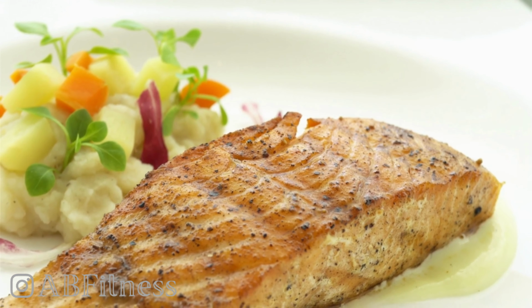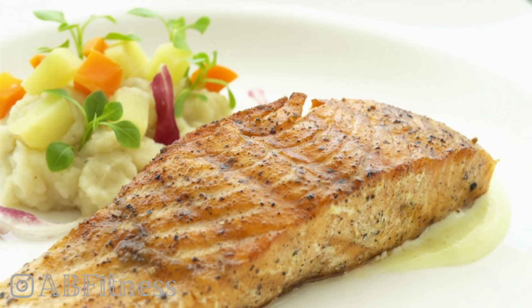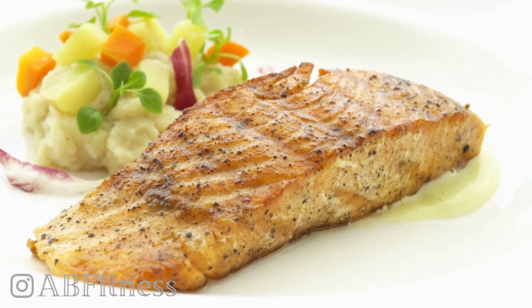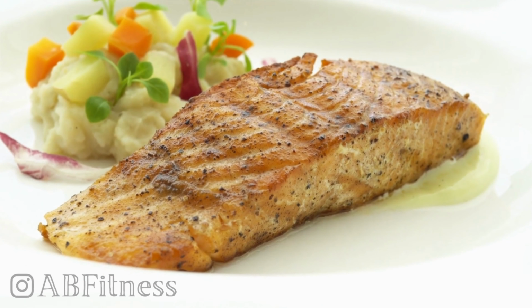The more omega-3s you take in, the better your insulin sensitivity is going to be. And what that means is insulin sensitivity is how your body's able to handle carbohydrates. So for example, every receptor on your body has like an opening, right? And then the carbs come along, and it goes into the cell, right?